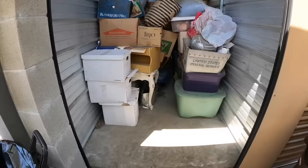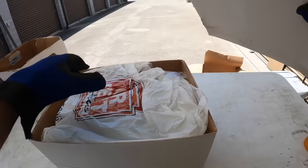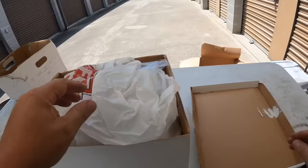All right, guys, I swept here. I just don't like walking over spider webs and stuff. It feels good. I just like it. It's a little OCD part of me. Let's see what we got here. This is a little bit cleaner. Let me get these gloves off because I hate gloves.